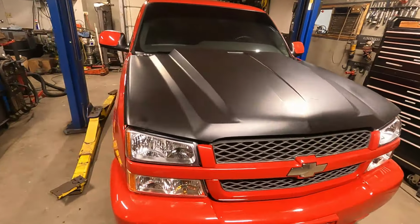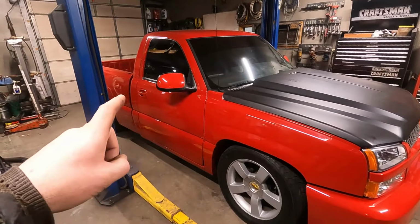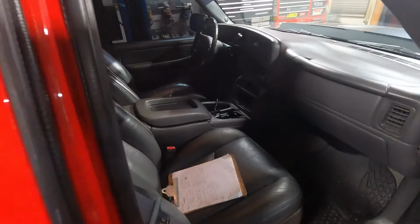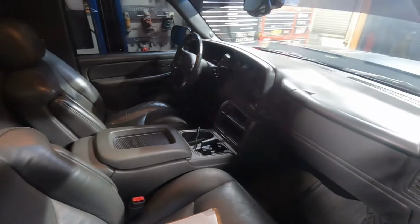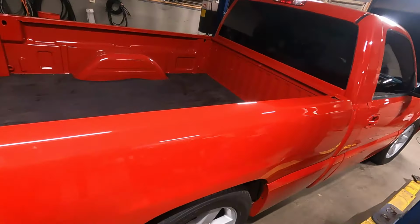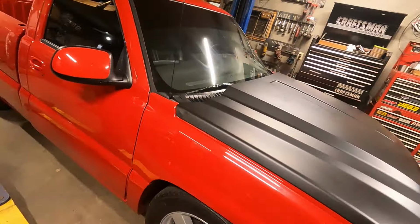This guy tells me that this is a non-existent truck. What is this? This is an SS. But in these years, they didn't make SSs in short box regular cab trucks. So, did it say SS somewhere? Don't hit the door and stuff. Besides the seats, I don't know. How do you tell? Darn clean truck, that's for sure. Like, never used. It's almost like Chevy built a short box regular cab SS and never sold it.